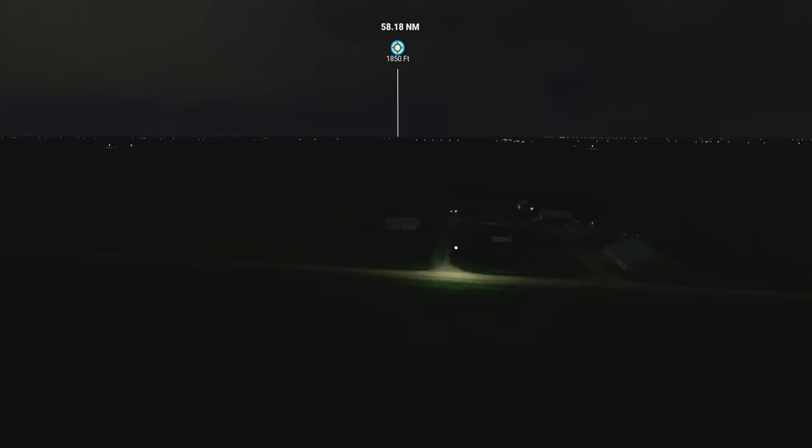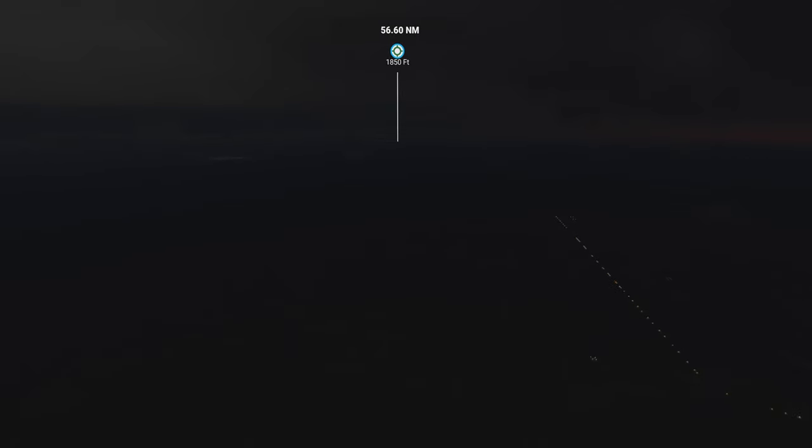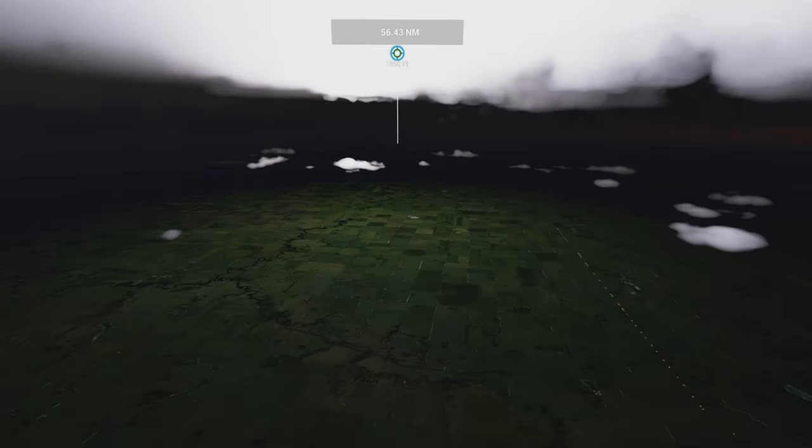Approach, KH-451 is type Beechcraft King Air, 4 miles east of 78 November Echo, 5000 feet. Request flight following. KH-451, approach. Squawk 0005. Squawk 0005, KH-451.